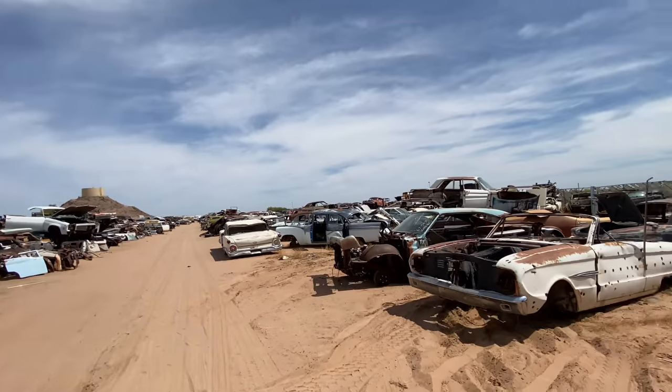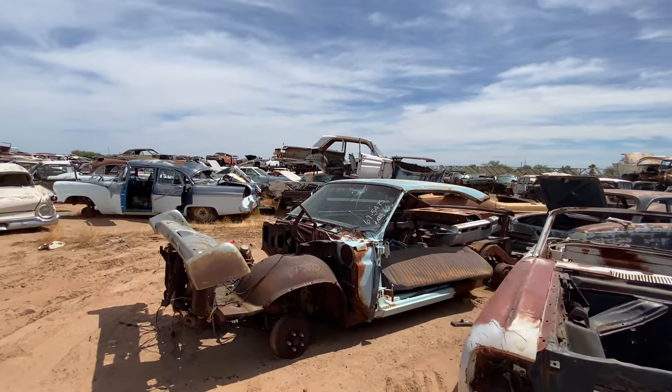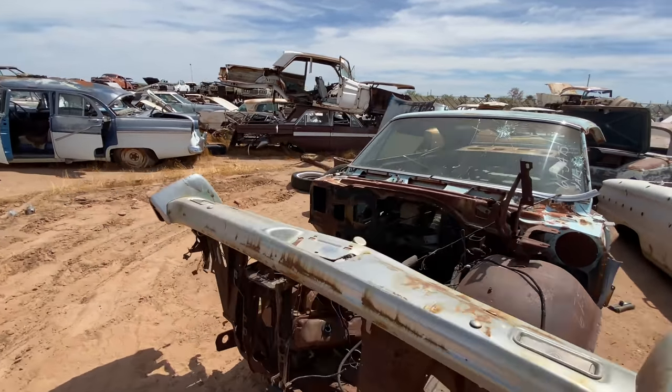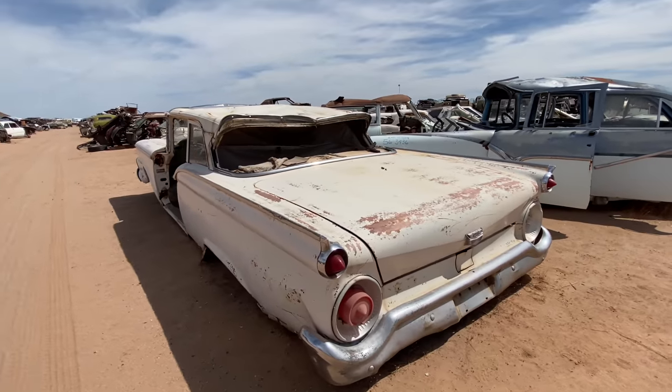I'm not entirely sure how big this yard is, but holy, this thing is massive. I don't think I'll have a chance to go through it all, or else I'll be here all day. But I'll try to show you guys what I find. This thing is just so rad. Oh my god.